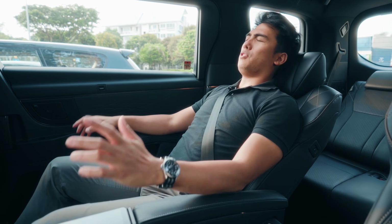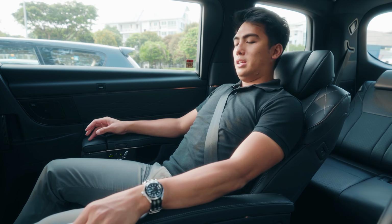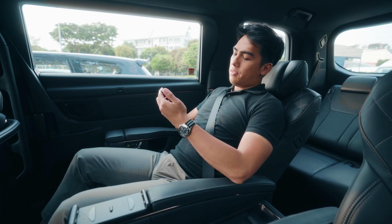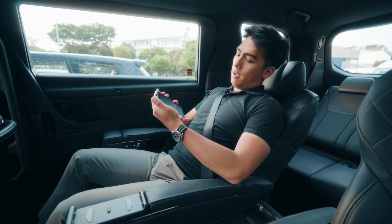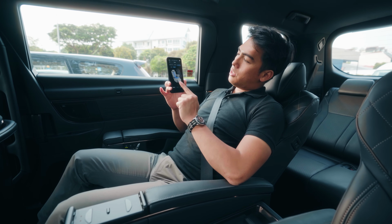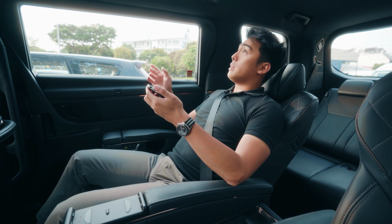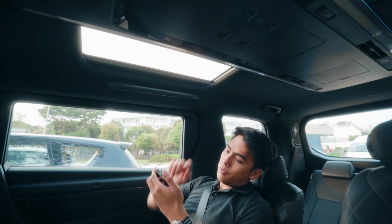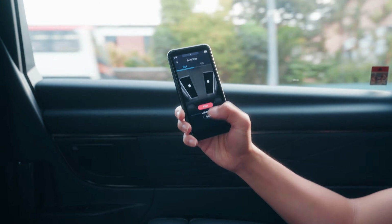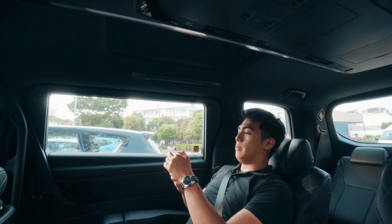So back here, you've got loads of nice materials and a very comfortable seat. So Lionel's mentioned that you can control some of the functions using this tablet thingy here, but you also have ventilated seats, which you can turn on here, and massage seats, and they're actually quite strong. But like I said, many of the blinds here, you've even got a sunroof here that you can operate with this tablet. And close. Or open both of them if you'd like.